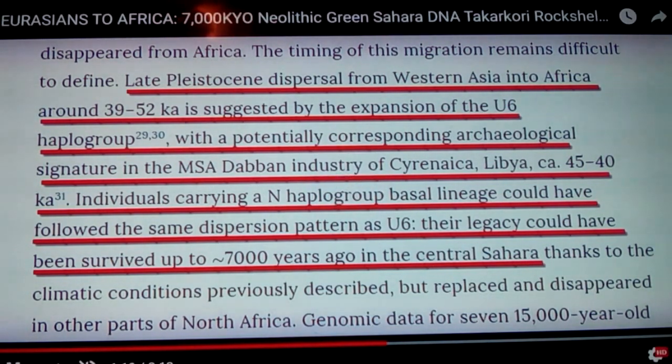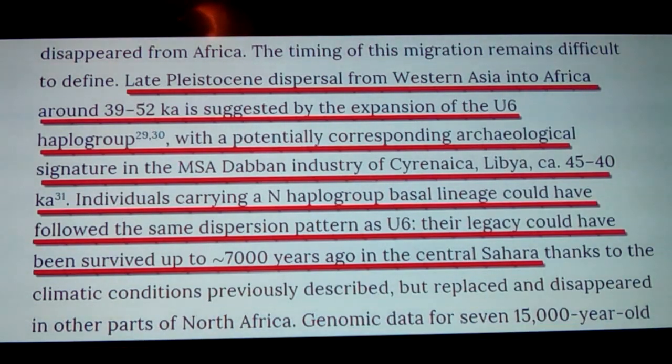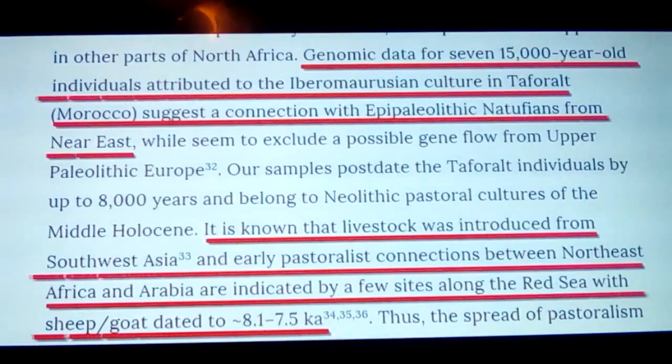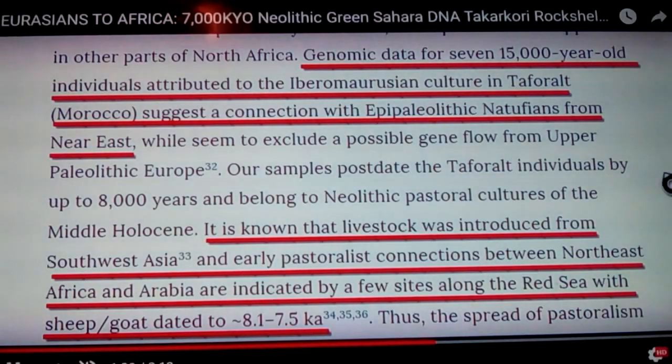Genomic data for 7 15,000-year-old people, they compare it to some of these others. And so they're going over a wide swath and telling you these are people that are from like this and this before, and in other parts of North Africa that they were comparing them to. Genomic data for 7 15,000-year-old individuals attributed to the Ibero-Maurasian culture in Taforalt, Morocco, suggest a connection with the Epipaleolithic Natufians from the Near East, around in the Levant area, what we would call Canaan.